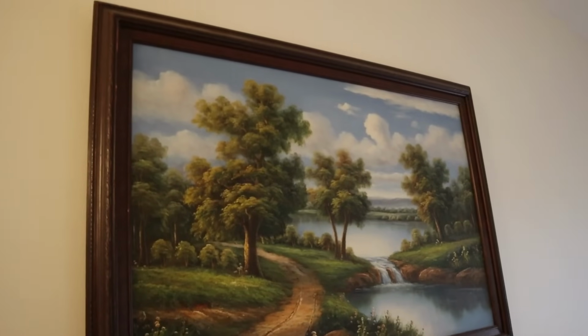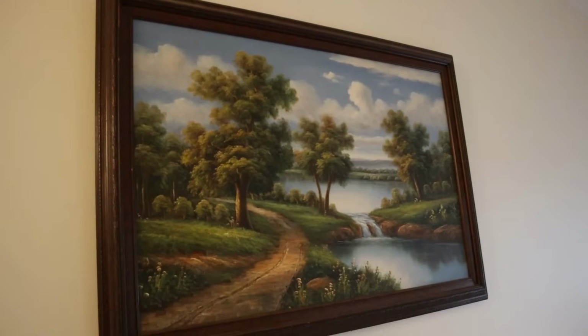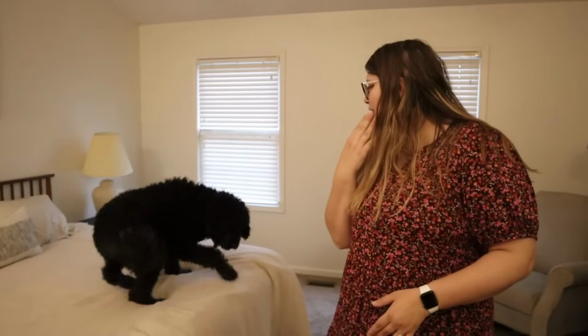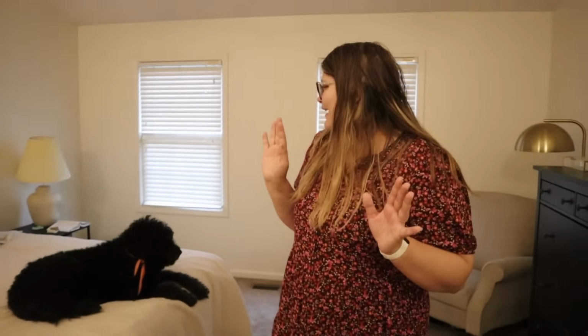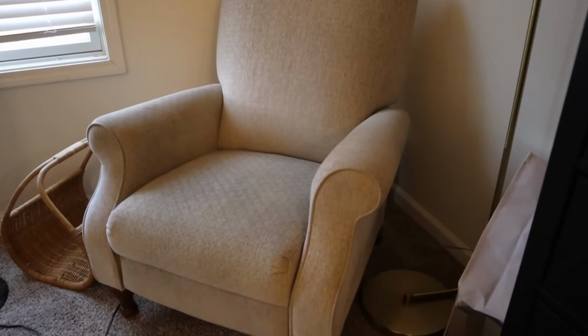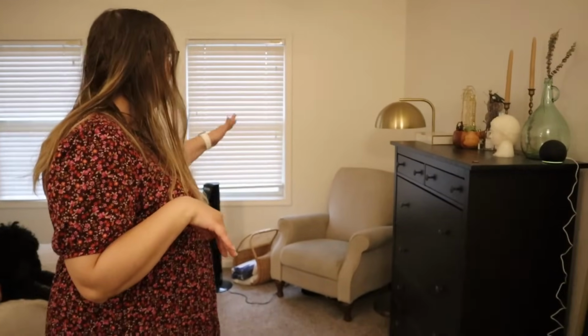I feel very blessed. I got this picture behind me in the bins. I just feel like it's very nice. I love the color. It's very calming in here. And then as we turn this way, we have Otis's bed at the end of the bed. But then also we have a chair that, oh, he's so cute. I love him. So we have lamps that I thrifted in here. I have this chair that I got at a garage sale for $25. It reclines. I have a thrifted lamp. I've got a thrifted quilt.